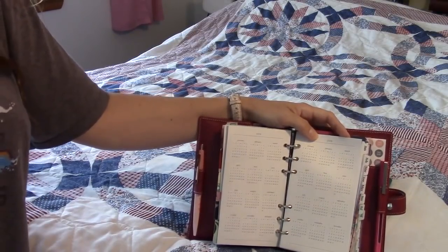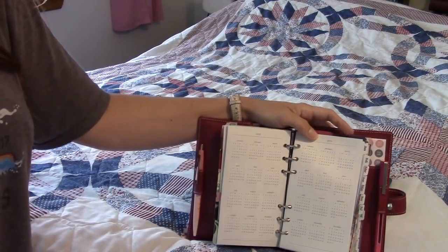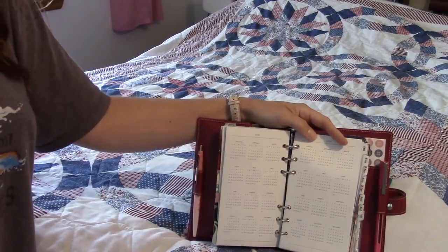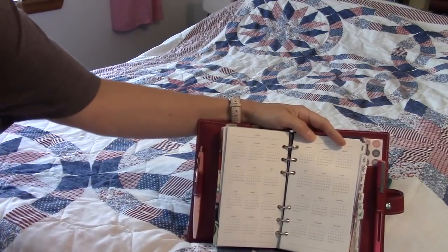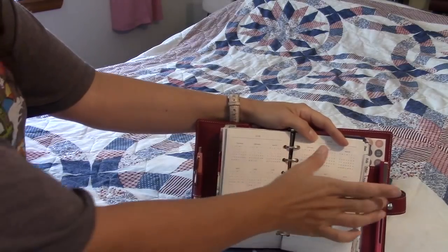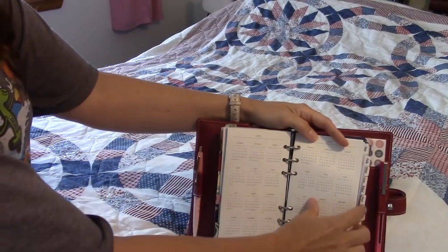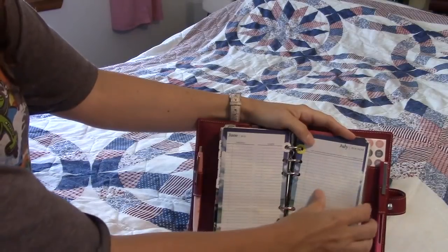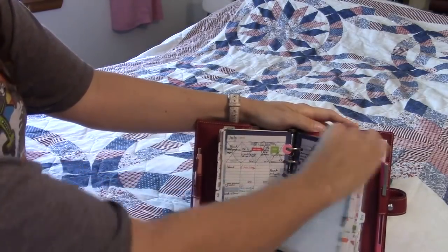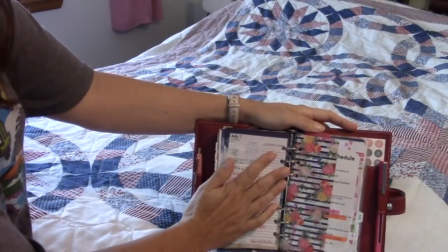It's by Franklin Covey in the compact size, and it's their seasons inserts. And all my Franklin Covey inserts, I trimmed them down to be more narrow and repunched them because they're pretty wide, and I didn't want them messing with my pen loops. So we have July. This is my current July. I turn to my today bookmark. Here's where I am right now.